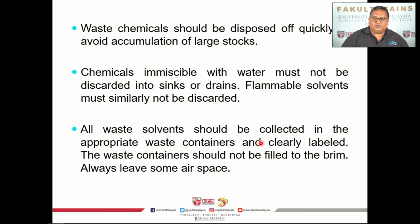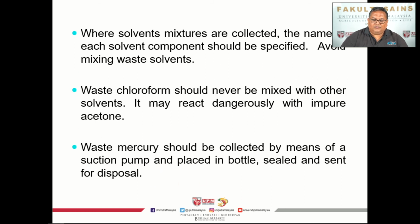All waste solvents should be collected in the appropriate waste container and clearly labeled. This is very important. It must be labeled. If it's not labeled, we're going to have a problem with Quality Alarm later. They will not pick up our chemical waste if it's not properly labeled, because they have to know what our waste chemicals are in order to dispose of them correctly. Make sure the waste container is not filled to the brim. Always leave some airspace.